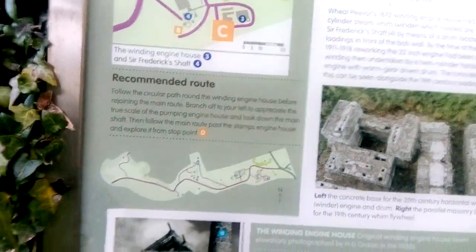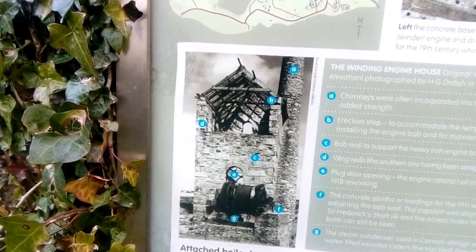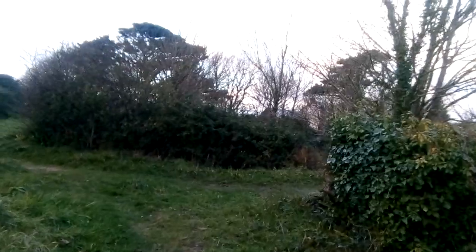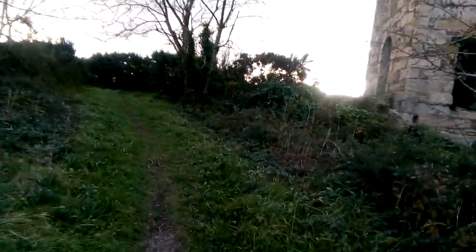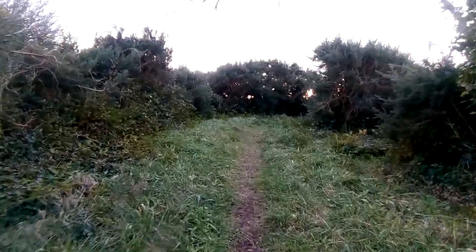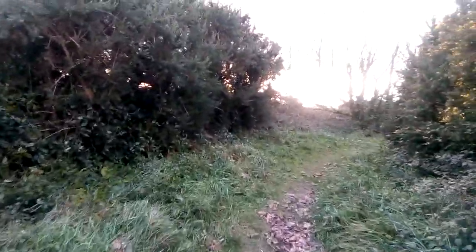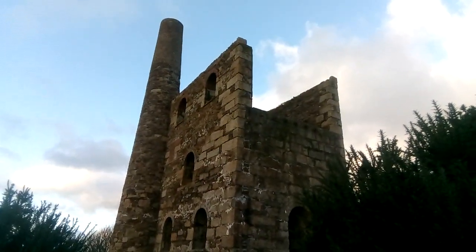So, now, this is what the site was like. See the drum there? Isn't that amazing? So this is a local landmark, this engine house, folks.